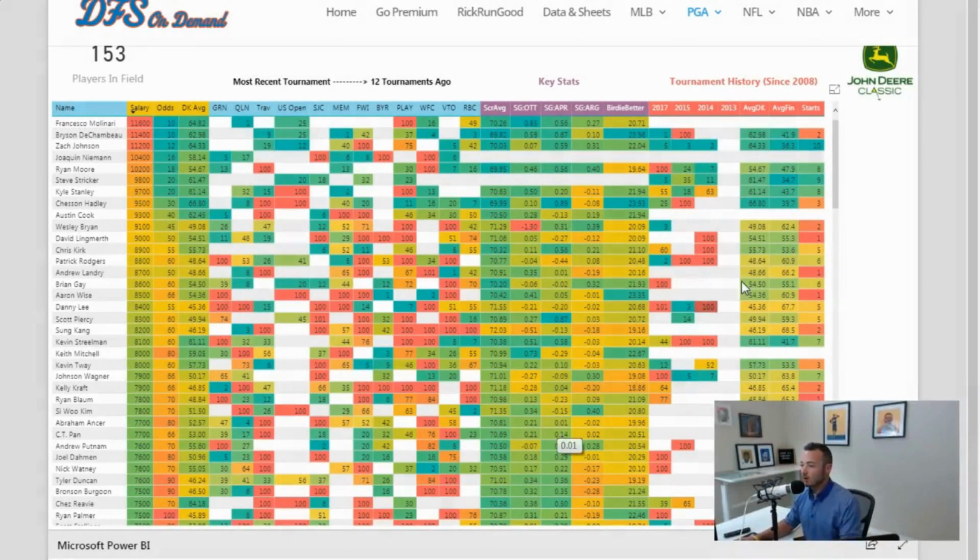So if you are not familiar, this is the cheat sheet that I put together every week. It is available on dfsondemand.com. A lot to digest here. There are 5 guys priced over $10,000. And some of these guys have never been priced over $10,000 before in their lives, and they may never be priced at that amount again.